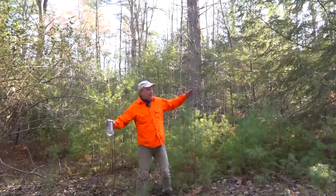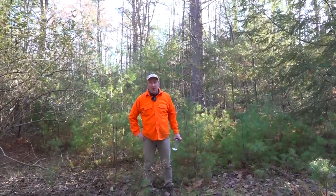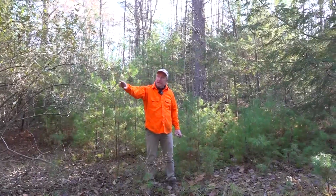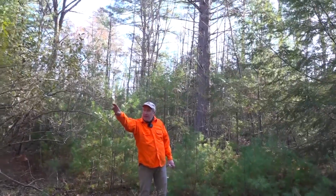The natural area is basically from where I'm standing behind me, the south end of the Stowell property. But it's got a little bit of a bump out on the right side here because there's a nice forested wetland, a small forested swamp up here, and we're going to start there.